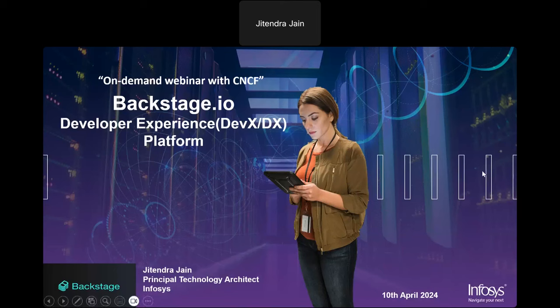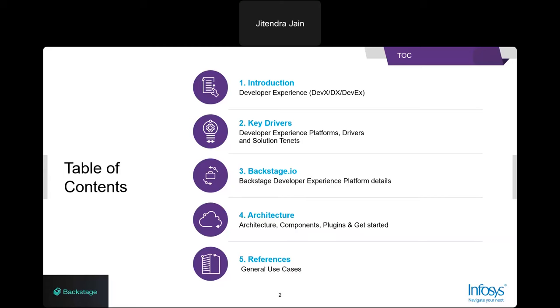So let me quickly move forward and talk about it. Okay, so what is the agenda for today? We're going to cover the introduction to the developer experience platform. We also call it DevX or DX or DevEx. It's a different name. You would have heard of UX or CX, right? Similar to UX or CX, DevX has now become very popular. So we will see that.